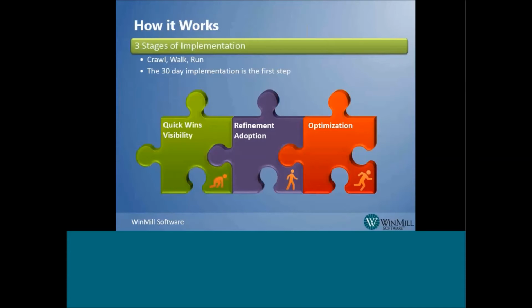After your initial implementation, refinement begins. This is the walk phase, where you begin to refine your processes and increase adoption. And finally, the run phase. Here you work to optimize your implementation by closing process and reporting gaps.